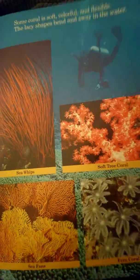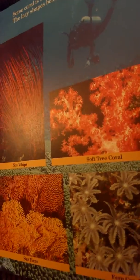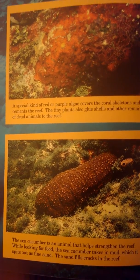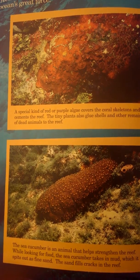Beautiful pictures. Just awesome. Look at those colors. Very nice. Ferns, sea fans. Sea cucumbers take in mud and spit out fine sand. That would work out for me. I'd like that in my backyard.